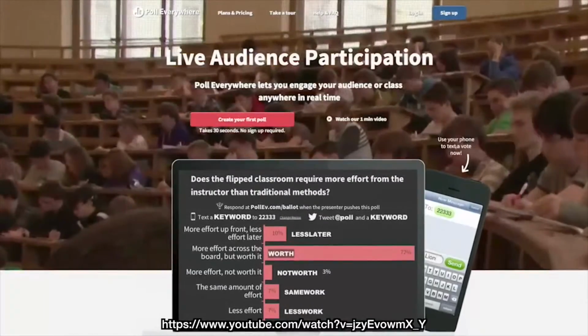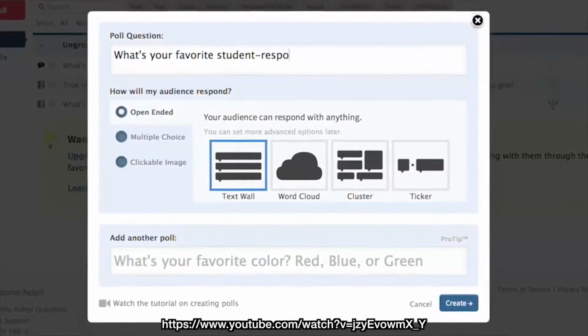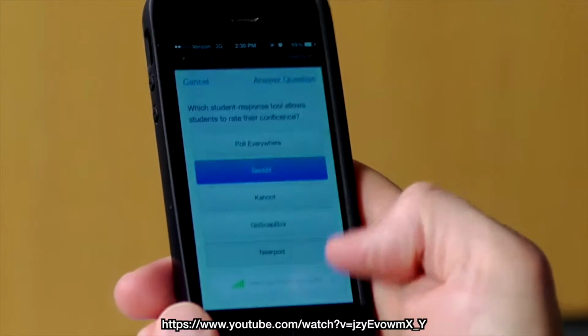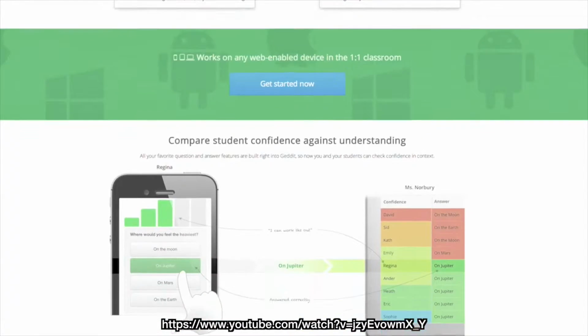So the other one that she recommended was Poll Everywhere, which is a free app for the basic version, which allows teachers to conduct polls in their classrooms on just about anything. I had a kindergarten teacher in one of my classes, and she used Poll Everywhere with her kindergarten students. So it can be easily done. Yeah, it's easy to use. That's the indicator. If you can do it in kindergarten, it's got to be easy enough.